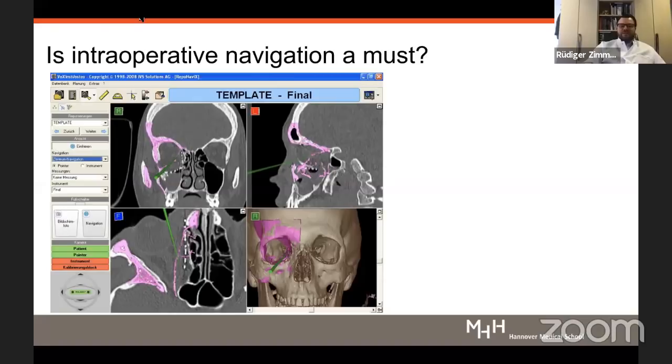So the identification of the problem is the most important step, and this can only be done by a three-dimensional multi-slice, very thin slice thickness CT scan. This cannot be done by plain radiographs because you won't be able to see the orbit in all three different views, and you will not be able to find the reason for anophthalmos and hypoglobus. Is it the malpositioned orbital floor? Is it the wrong shape of the implant? Is it the wrong position of the implant? These are all aspects you will not be able to see in two-dimensional radiographs. But again, intraoperative navigation is not a must, but it really helps you to find your way in the orbit.